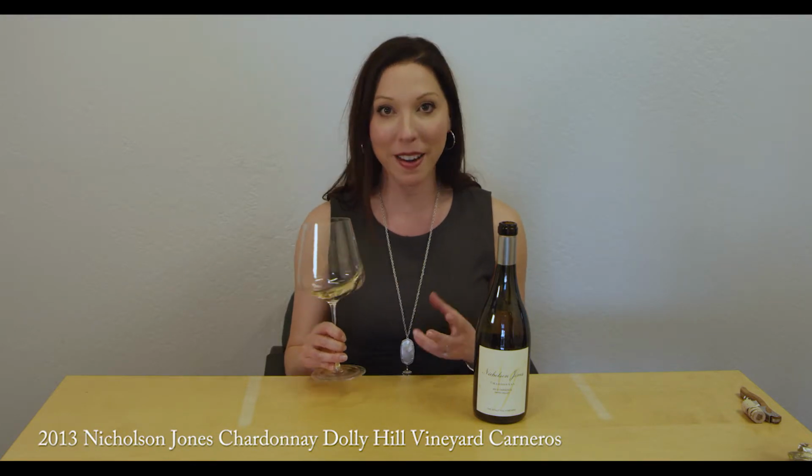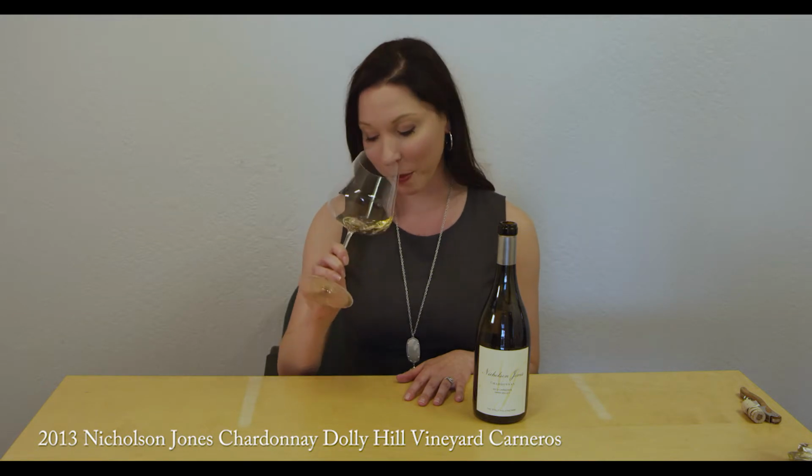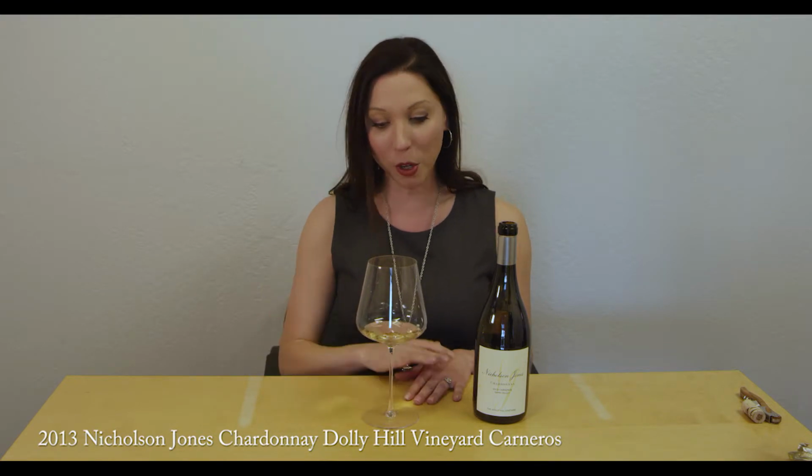So on the nose, there's a lot of floral notes to this. It's sort of this wildflower, fresh apple, sort of Meyer lemon, and again, no oak. Just pure fruit expression in the nose. Gorgeous. And the texture is really supple.